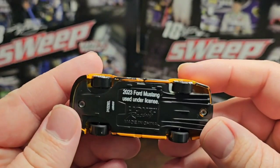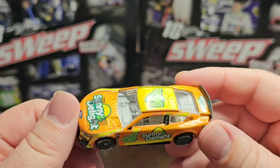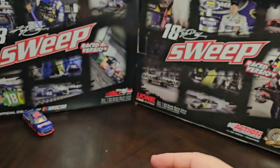This is actually a 2023 Ford Mustang. That's what underneath the car looks like. So it's definitely not a bad looking car. Definitely do like the paint scheme for it.